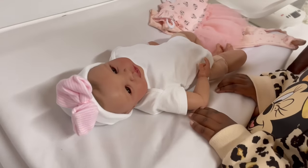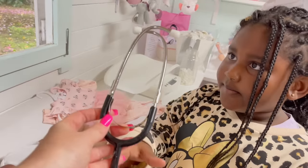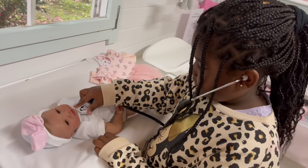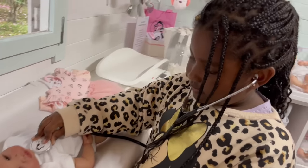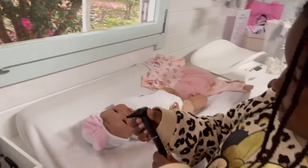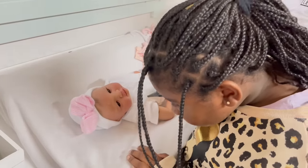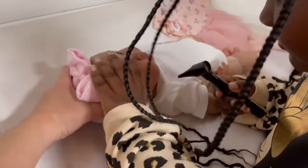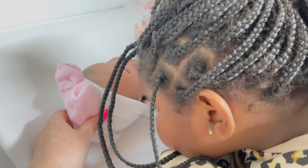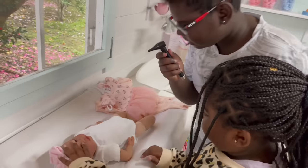All right, now it's time for her checkup. Do you want to check her heartbeat first, Naya? There's that one. Have a listen and make sure she's got a good, strong heartbeat. Does it sound good? Nice and strong? Oh, great. That's right. And then have a look, have a check. Make sure her eyes are good and her ears. Here, I'll turn her over for you. Can I check too? Yeah. Let your brother have a look too. That's it. Yep, your turn.